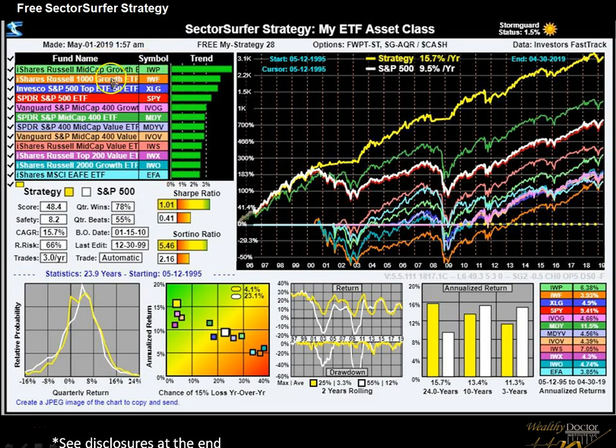And you have all these broad market asset classes trading maybe 3 times a year using an older version of StormGuard, and it's getting around 15% per year for the last 24 years. Back-tested, at least. If this is good enough for you, then go ahead and use a free strategy. Otherwise, you can tweak this and possibly do better.